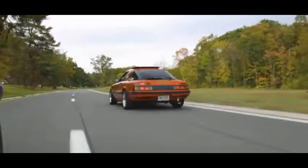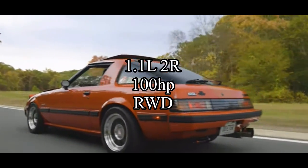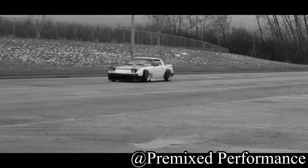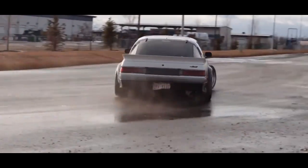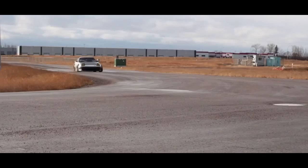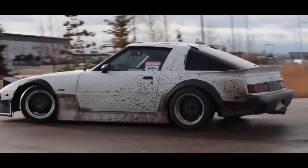It's the FB. It comes with a very small 1.1-liter 2-rotor rotary engine making only 100 horsepower, and it was rear-wheel drive. And yes, this car is very underpowered and it is definitely not fast, but it makes for a very good platform for an engine swap. And since they are just so lightweight, like they're really lightweight, the horsepower really does go a long way.